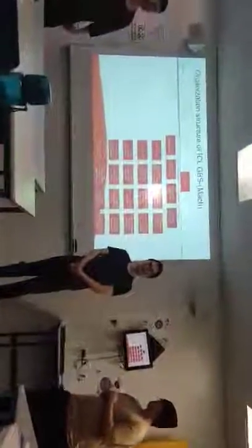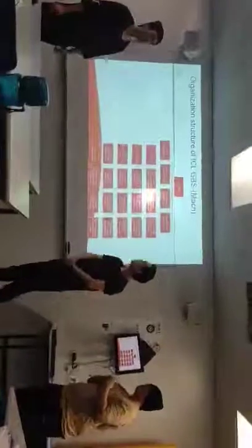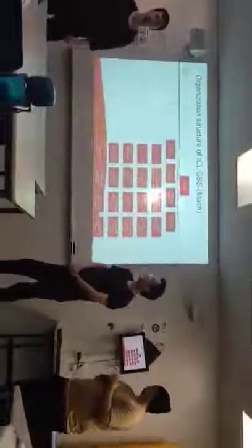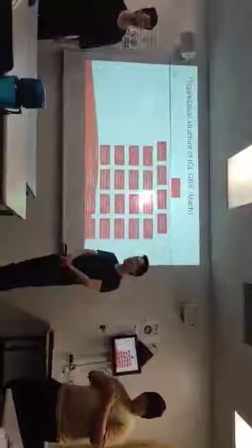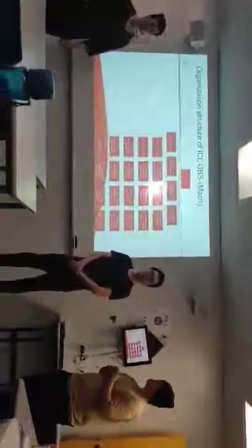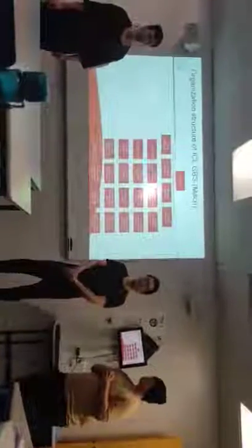Organization structure describes the roles and responsibilities of the organization to achieve its goals. For ICL-GBS, there are four main departments. First, the HR department. Second, the financial department. Third, the marketing department, and last, the operation department. HR department is responsible for hiring staff, training staff, staff performance review, staff benefits, and organization policies and rules.